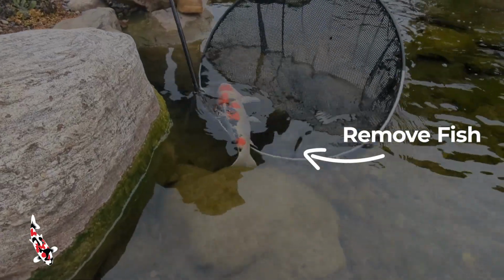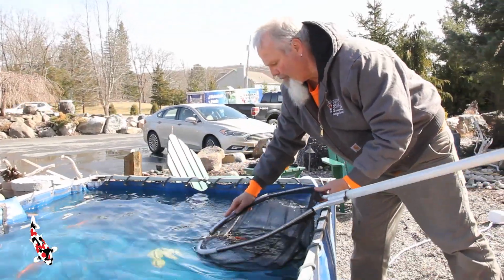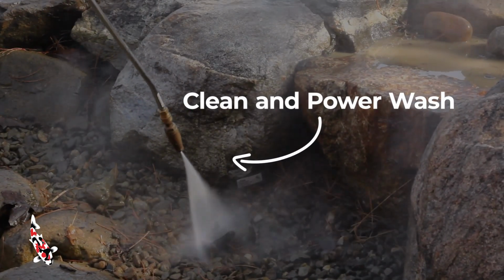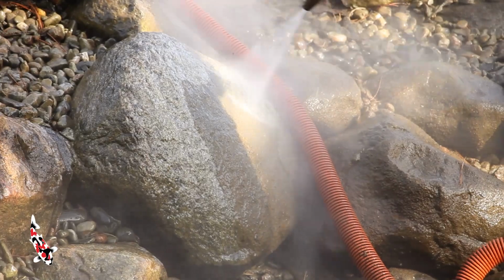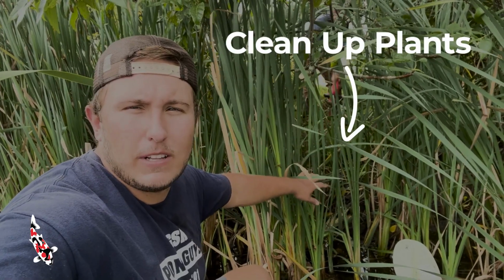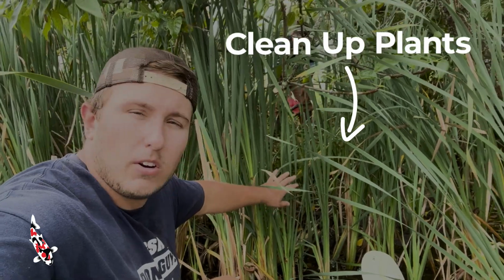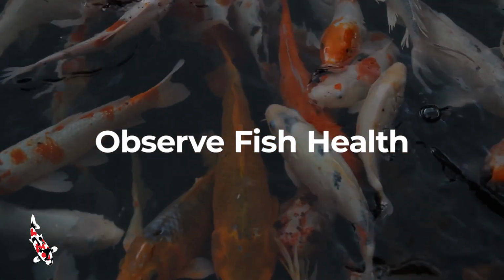We'll carefully transfer your fish to sanitized holding tanks while we clean and service your pond. Our technicians will then power wash your entire feature, including any waterfalls, streams, or fountains, to ensure a thorough and deep clean. We'll then trim and clean up any plants in and around your pond to promote healthy growth throughout the season. Then our experts will assess the health of your fish, making recommendations for any necessary treatments or care.